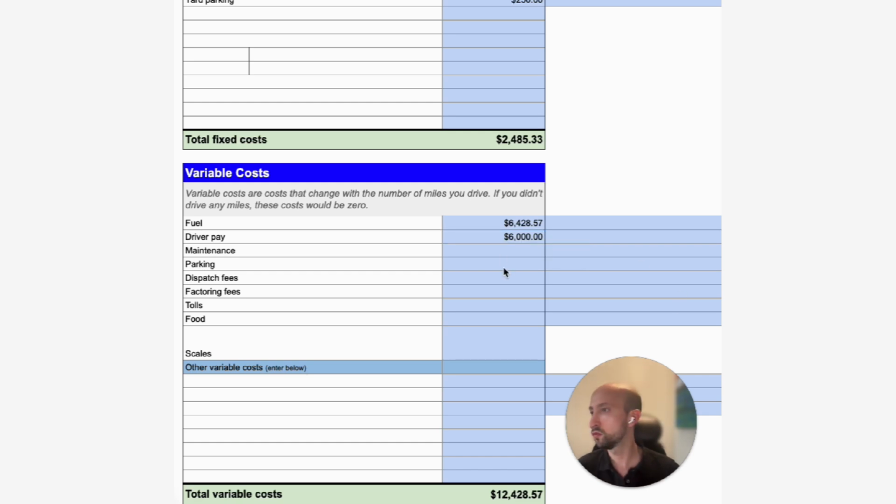Maintenance is about $1,250 every month. Parking is about $150. I always try to find free spots, but sometimes I gotta pay. I don't have any dispatch fees or use a service for that, so I'm gonna put that as $0. And right now I'm not factoring, which is fortunate, but I may have to.